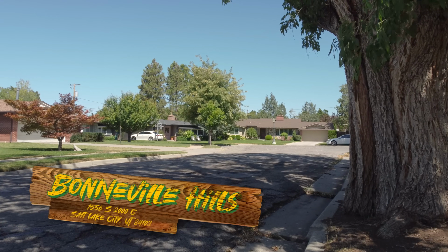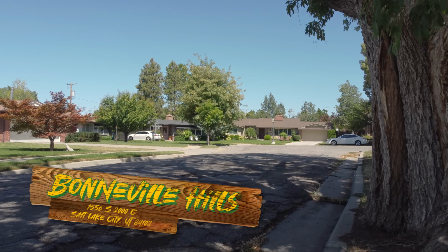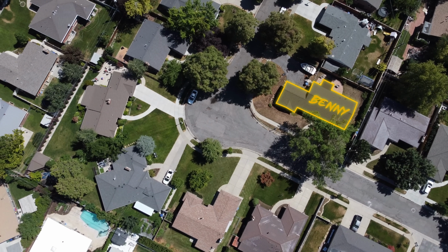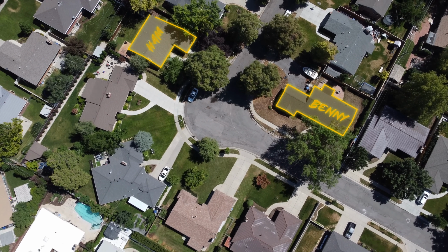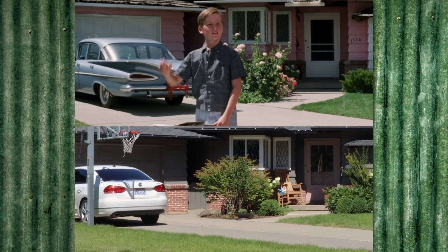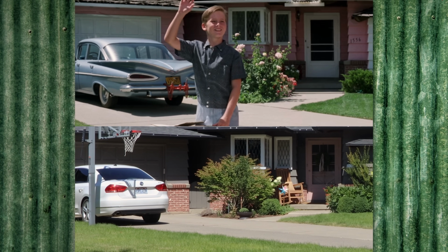Next up is Smalls' neighborhood, and you gotta love when every house in the movie is in the same spot. We got a 3-for-1 here. So right here is Benny's house. This is where Porter lives, and Smalls lives in this house. My favorite scenes filmed here when Benny and Smalls are first kind of meeting each other.